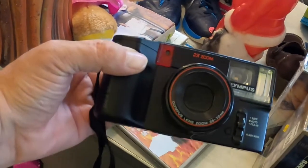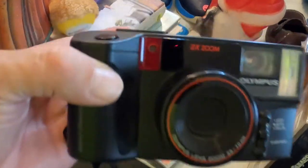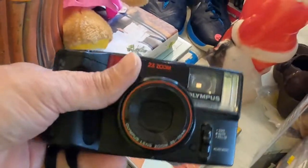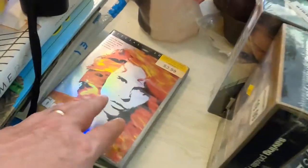Here's another camera. This is also a 35 by 70 millimeter Olympus zoom camera. I looked this one up. The comps on this one, I bought it for $7. Now the comps on this one are about $35 to $40. The comps on that other camera I showed you just a minute ago, around $65. And these are some other things I found.